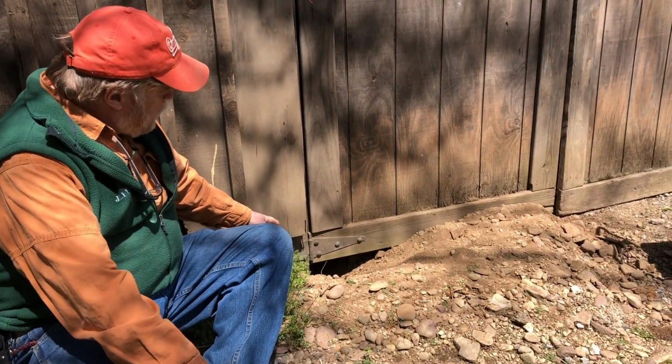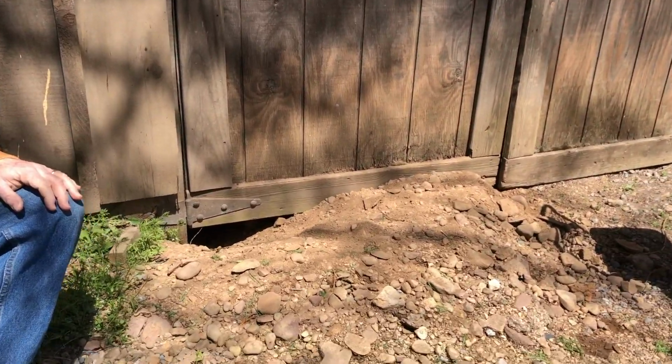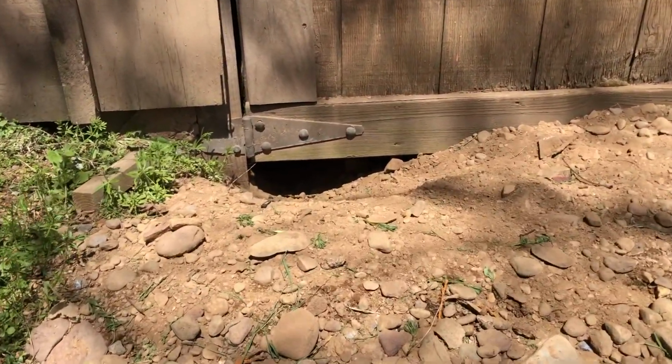So I'm here at the art barn today because something has been digging a hole. Now there's not that many animals at Camp Talooli that actually are good diggers, but if you look at the hole right here at the edge of the art barn, it's pretty good size. I could put a double fist in there, pretty good size animal. And it's moved a lot of pretty good sized stones and rocks.